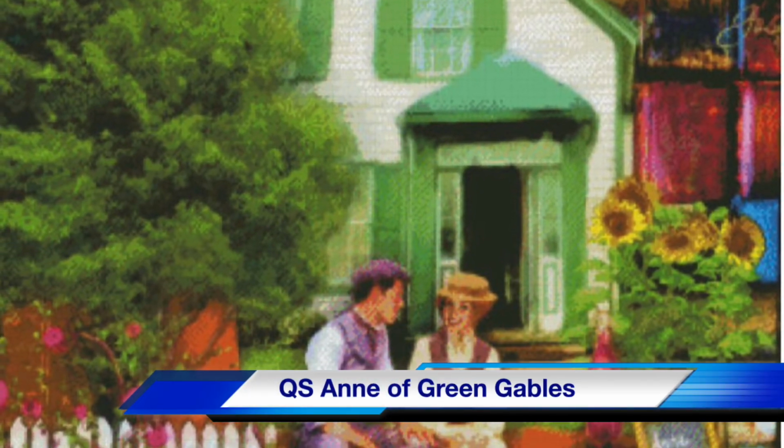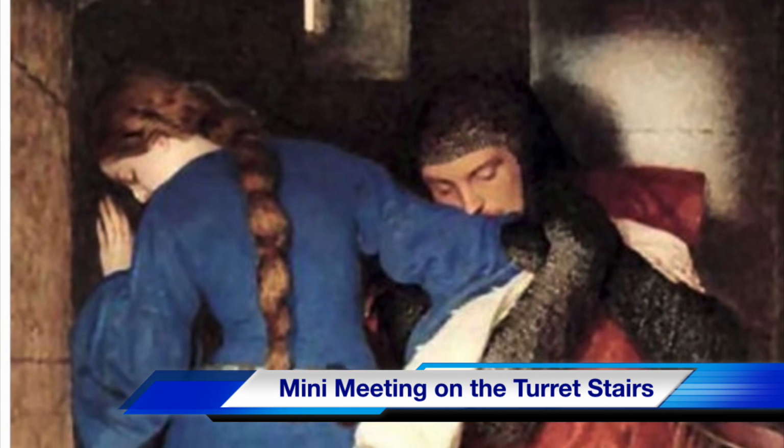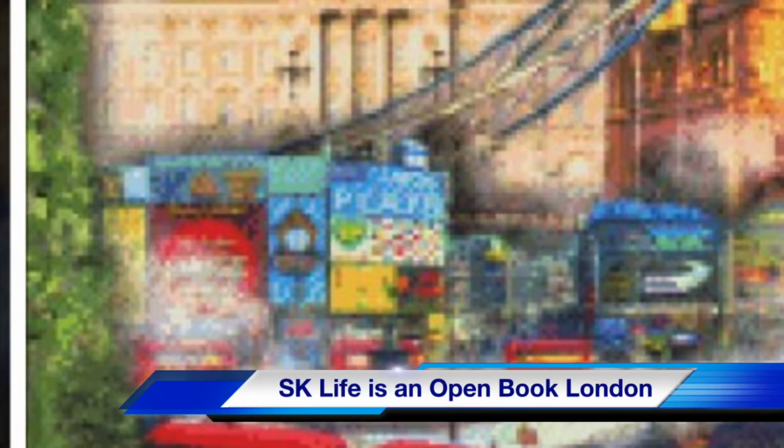So I bought Quick Stitch Anne of Green Gables, and I will insert a picture here. I bought Mini Meeting on the Turret Stairs, and I'll insert a picture here. And Story Keep Life is an Open Book London, and I will insert a picture of that here. So that's my Heaven and Earth Designs haul for the month.